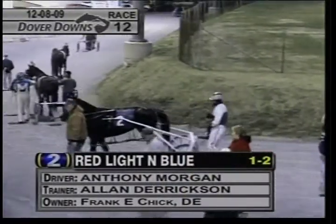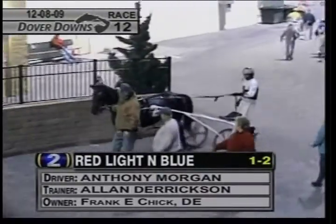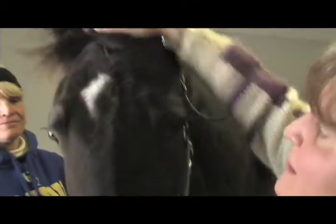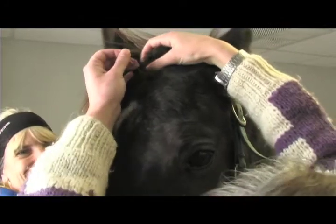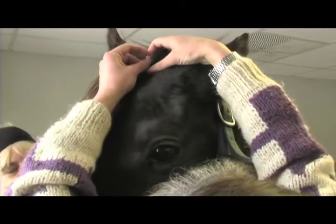She's a star. She loves it. She's been doing great at Dover Downs ever since we got her on track, and so today she's just going to have a tune-up because she raced yesterday. And the first thing we're going to do, there's a sedation point. It's right up on her head, and since she's inside, which she's not always inside, and she's a little nervous with the cameras and everything, we're just going to put a sedation point in her. Keep her nice and calm.